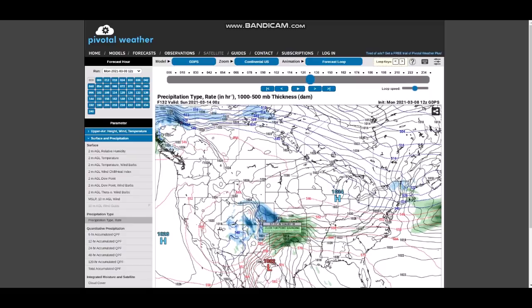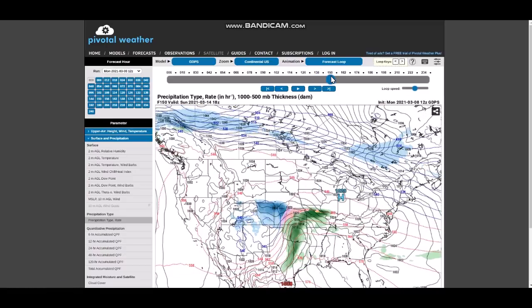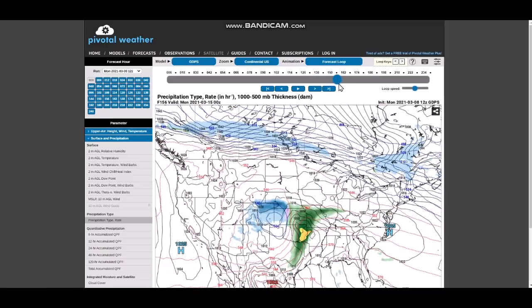The GFS, for example, stalls it out right here and then brings it further to the north. The European, a bit more hastily, brings it further to the north and brings heavier snow to the northern plains. And the Canadian, you can see what it does is it brings a lot of snow there across Colorado and into Kansas, a lot of rain as well.